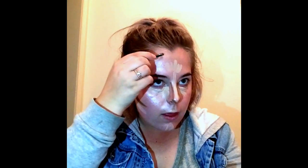I just used the little brush that it came with, and I'll be applying that in the hollows of my cheeks, under the bottom of my lip, around my hairline, my jawline, and on the side of my nose to help slim it a little bit, but mostly just to bring the colour back to the centre of the face without wrecking the areas that we've just put the concealer and highlighted.